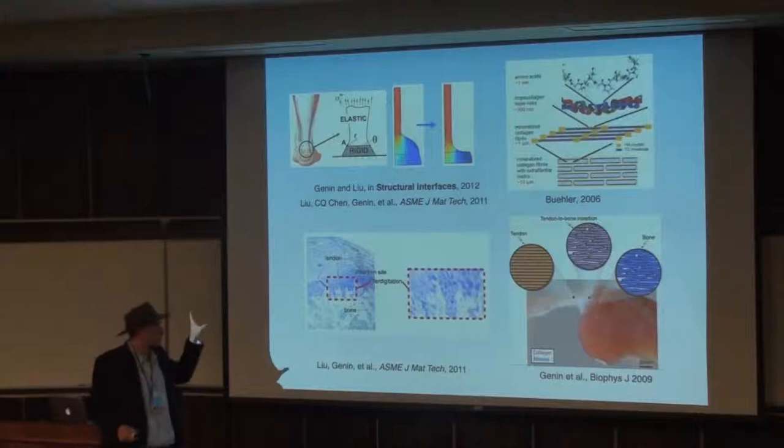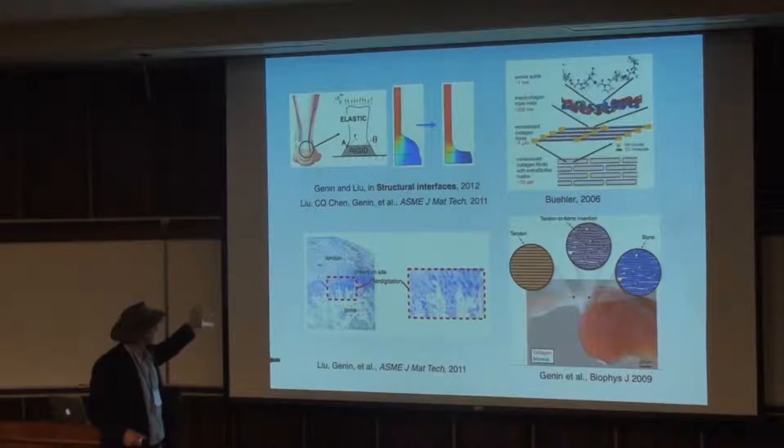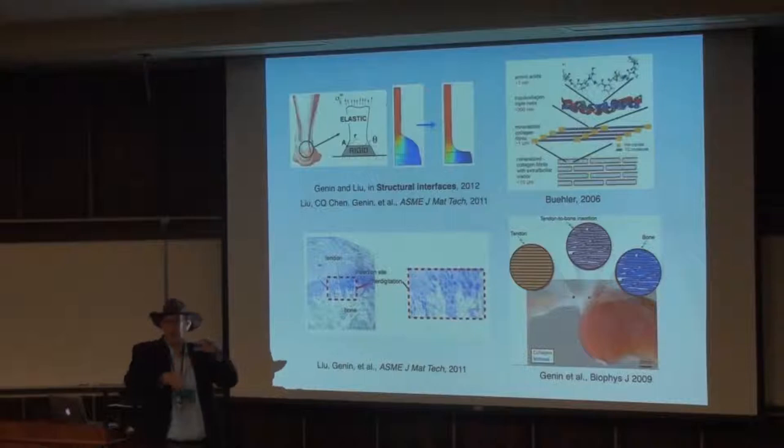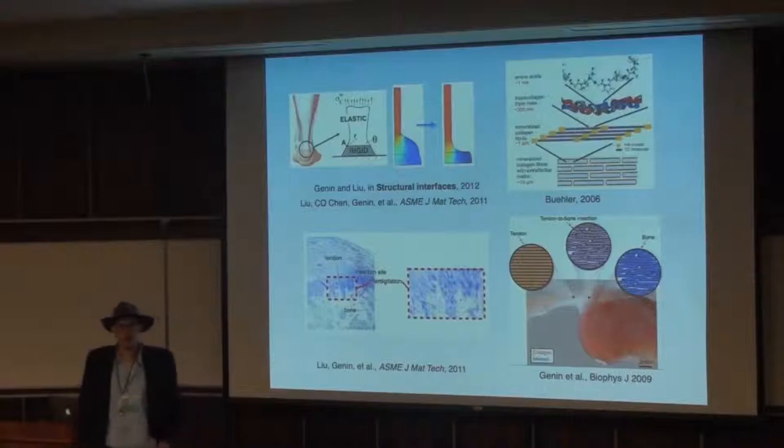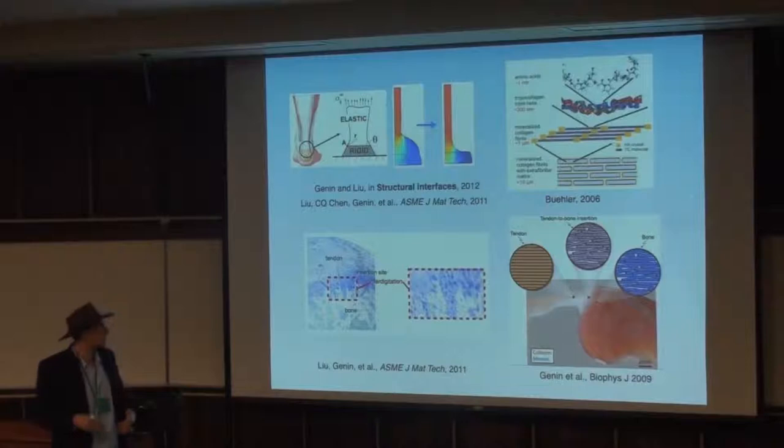Another part that I'm not going to talk about today is the fact that, and this doesn't come out cleanly on the screen, I'm sorry about that, but there's this picture of interdigitation. So the tendon and bone have a smooth gradient between them that we'll talk about in a moment, but that smooth gradient is riding on top of a very bumpy interface. And those bumps, we believe, have important consequences for stress transfer and for failure resistance, or more importantly, resilience, injury resistance.